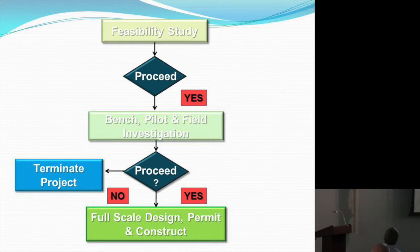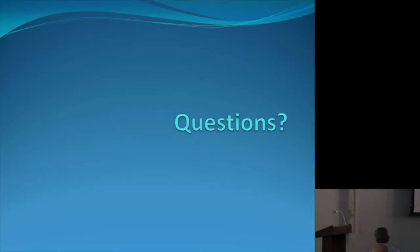So just last month, we've executed an agreement with the Southwest Florida Water Management District, who are funding half of this $28.5 million project. And we are moving ahead, and Tetra Tech is in the process of final design. We hope to have this facility operational sometime in 2018. So I'm going to move back there and get ready for the questions.